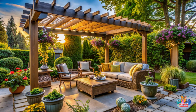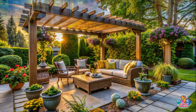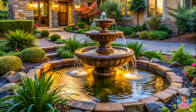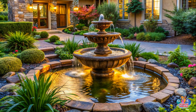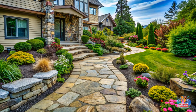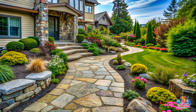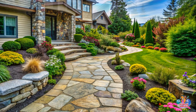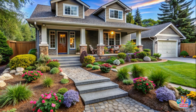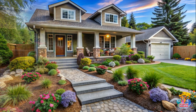Play with water features. Add a touch of tranquility to your front yard by incorporating water features into your hardscaping design. Consider installing a small fountain or a pond surrounded by stones or lush greenery. The sound of trickling water will create a soothing ambience while adding a focal point to your outdoor space.